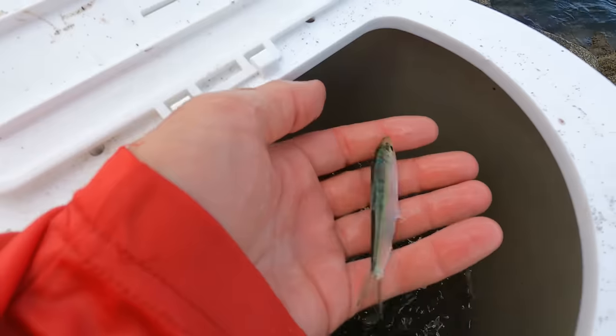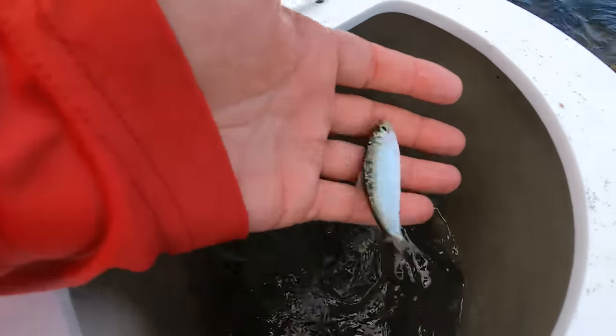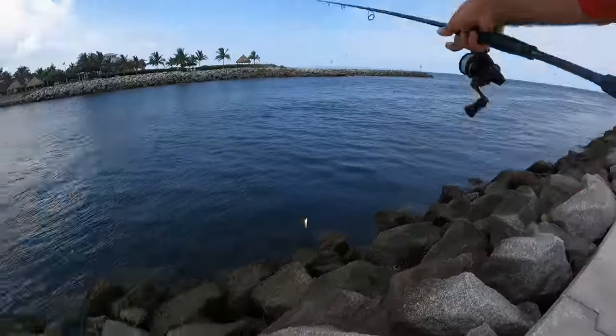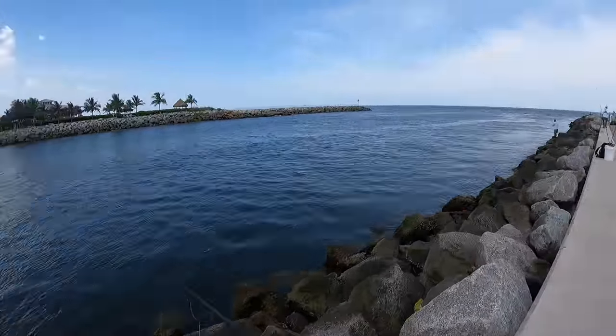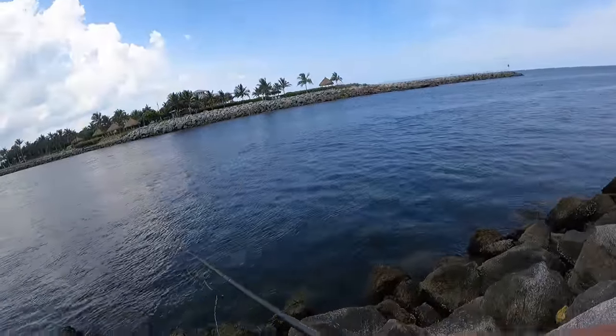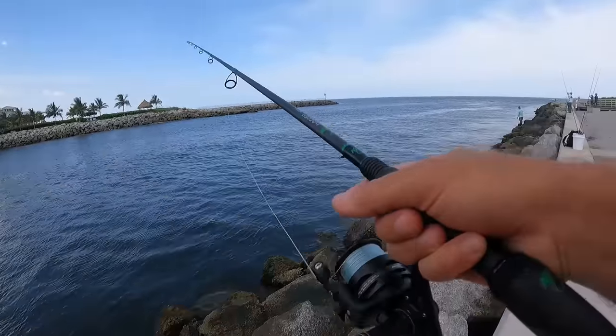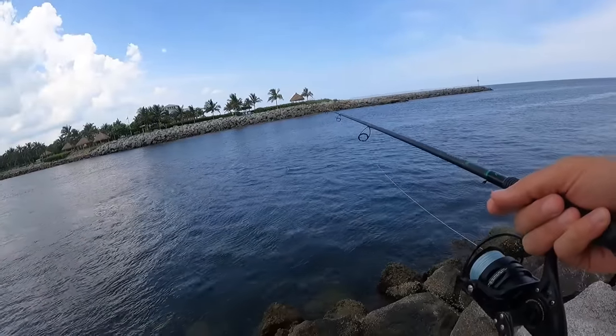Was able to get a dozen or so scaled sardines. We call those LYs. Great baits. First bait going out right here. We're just going to kind of look and see if we can see any fish. That looked like a fish right there, but I can't tell.